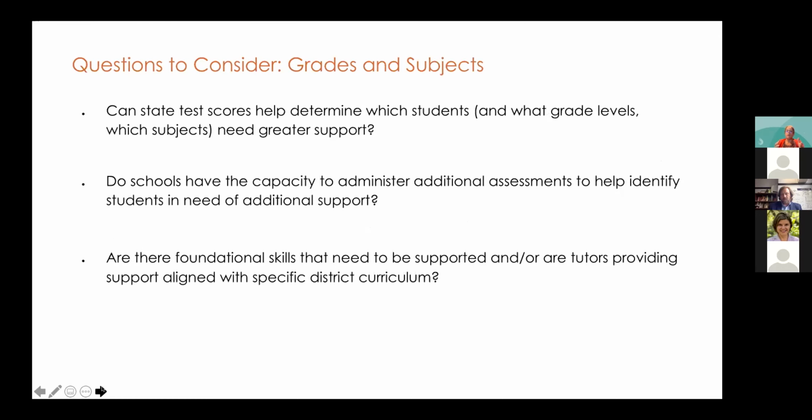And then thinking about grades and subject matters. So this goes back a little bit to looking at data, but also thinking about how can tutoring programs that are coming in from outside, that are being contracted with outside, coordinate with the teachers and the staff in the building to make sure that the right kinds of tutoring are happening and are in place? So do you have state tests that are going to identify what students need the most support in what grade level? Are there other kinds of assessments that can be administered to students to make sure that you're identifying the appropriate content for each student that might be behind?